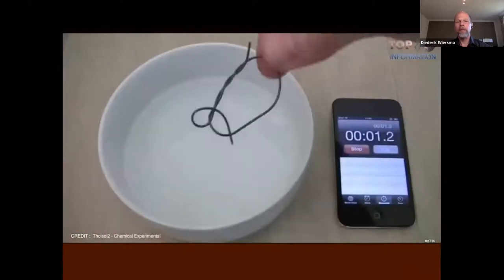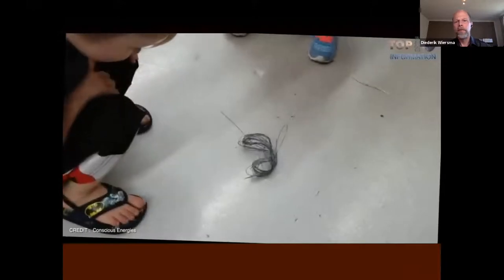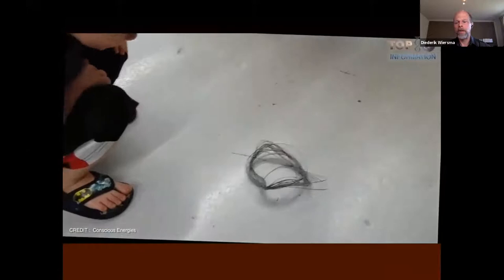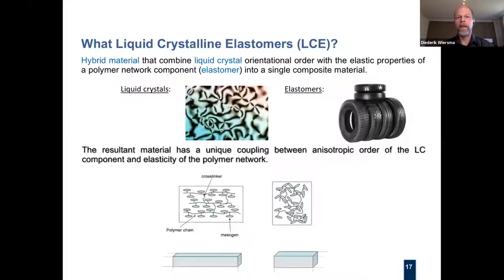This is another example here. These are materials that when you heat them, they also change shape. And this is a very nice one that goes up and gets into this star shape. Okay, now we're going to talk about materials that are polymers, not metals. Metals can also do these tricks, but we're talking about polymers here.